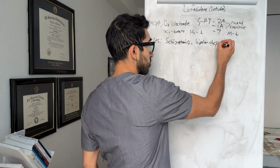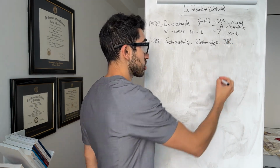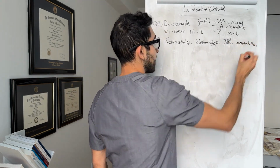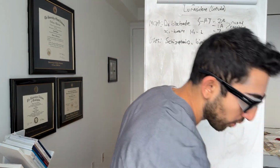For depression, it's also used for treatment-resistant depression, TRD, as augmentation. You can give it with an SSRI as augmentation, and that can be really helpful. So those are the main things that it is used for.